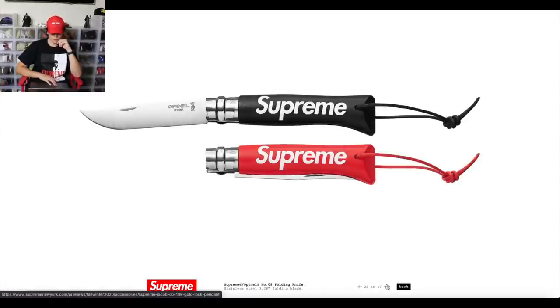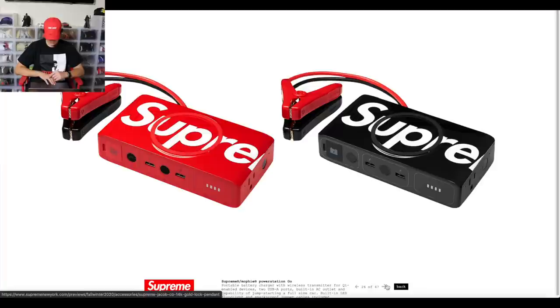Supreme Opinel number 8 folding knife. Okay, that's kind of cool. It kind of looks more like a hunter's knife than just a pocket knife. So, I don't know. What is that? Supreme jumper cables?